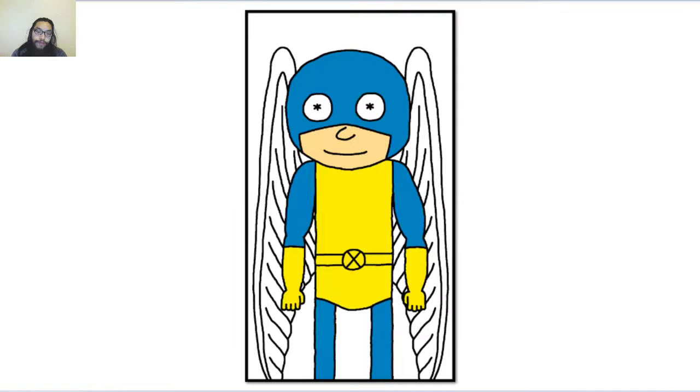So here we go, Angel, aka Warren Kenneth Worthington the third. Back in the day, he was just a regular dude, but he had wings on his back. And he has the classic yellow and blue costume, but actually, kind of a weird thing. It took me a long time to decide whether I should have them all in yellow and blue or yellow and black.